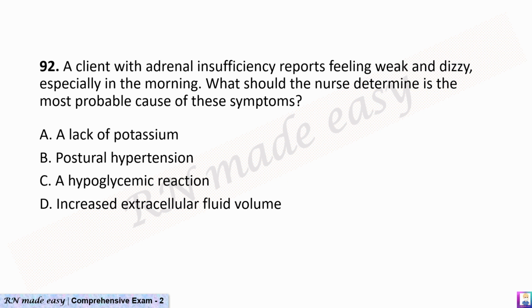Question 92. A client with adrenal insufficiency reports feeling weak and dizzy, especially in the morning. What should the nurse determine is the most probable cause of these symptoms? A. A lack of potassium. B. Postural hypertension. C. A hypoglycemic reaction. D. Increased extracellular fluid volume.